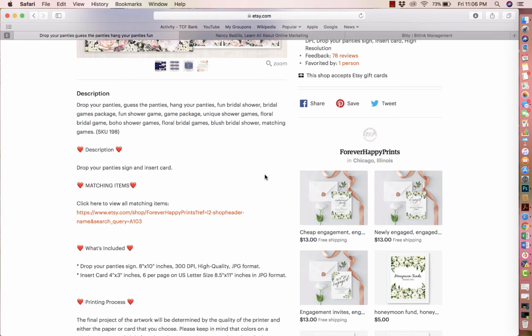And I would get a lot of people saying, I can't click on it. And I'm like, it works fine. Yeah, it worked fine because I was using it from my computer. So one day I was like, I wonder if it's because a lot of people buy from their cell phones. So I logged in through my Etsy app. I clicked on it and it does not work.